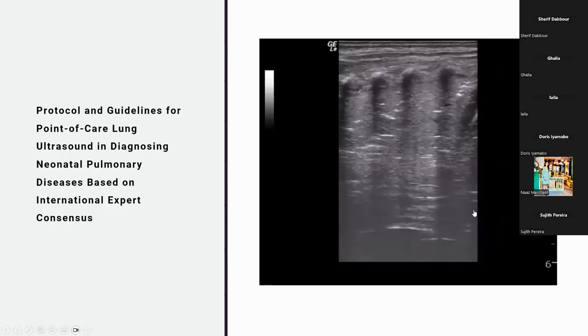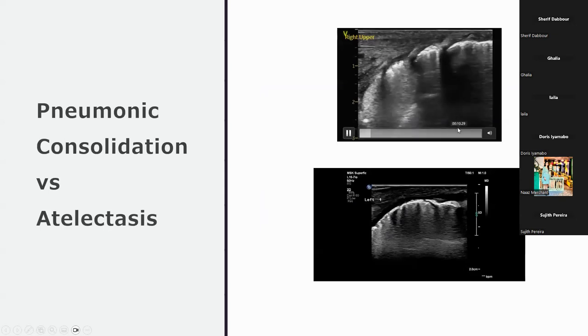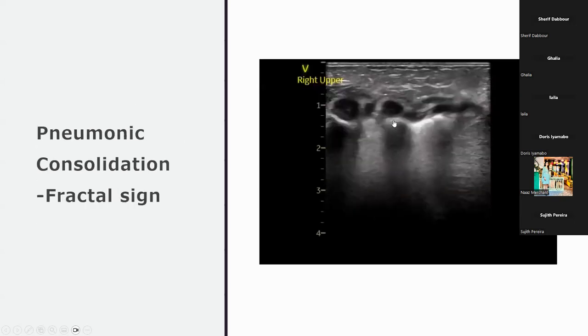On the other hand, something like this, I would be quite anxious. Say, for example, I pulled the tube back, this didn't resolve and it stayed as bad as this, as irregular as this, with the dense sign. Now, if I have a fractal sign that I can see, I can't see one here, but I'll follow this up. The question again is, is this pneumonic or not?